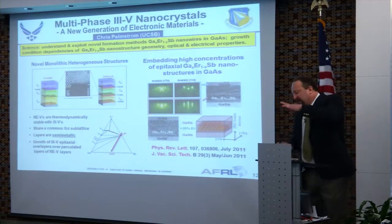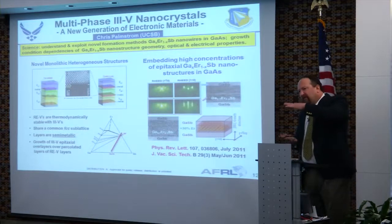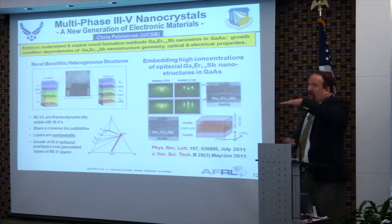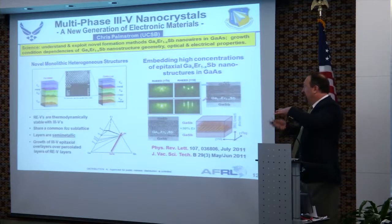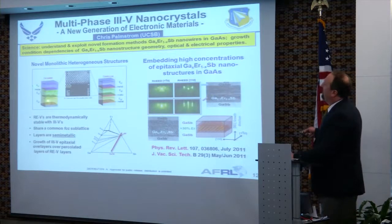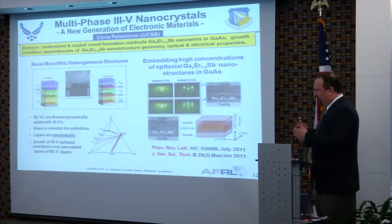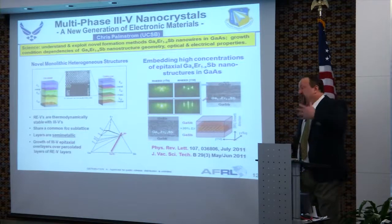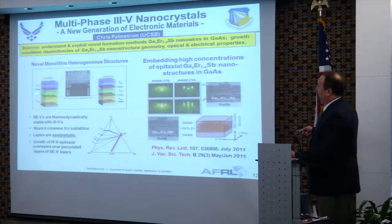And the reason you need a thick layer is something called the absorption coefficient. You need a thick enough material to fully absorb light energy. For silicon, it's like 100 microns because it's an indirect band gap semiconductor. For these 3.5s, it's usually about a micron. So the idea would be you can make thin layers of unrelaxed material and then have these embedded structures that would facilitate absorption immediately. This would be a really exciting potential way of getting absorption.